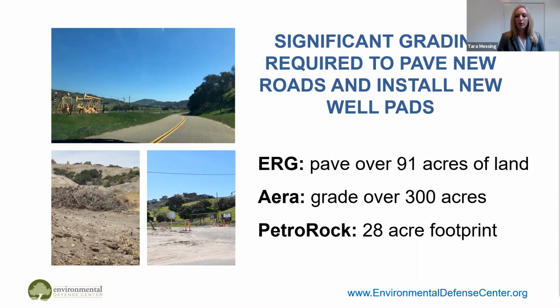PetroRock's project development footprint would be equivalent to approximately 28 acres. And currently, the 4.5 acre tank battery pad is undergoing soil remediation by the previous operator. Approximately 30,380 cubic yards of cut and 36,120 cubic yards of fill is required to level the pad and excavate areas beneath the tanks and structures.